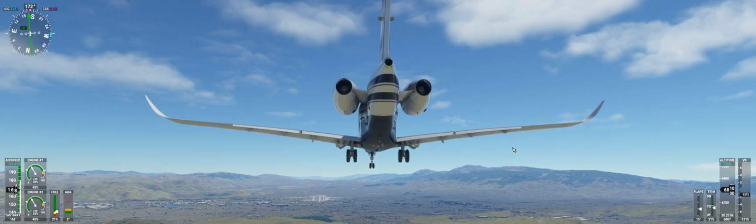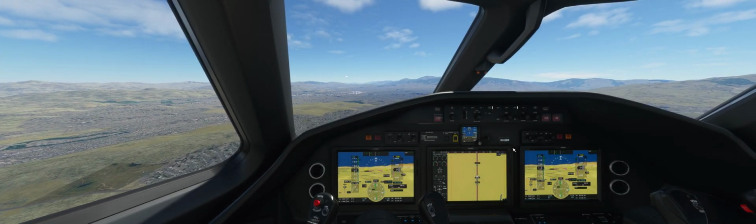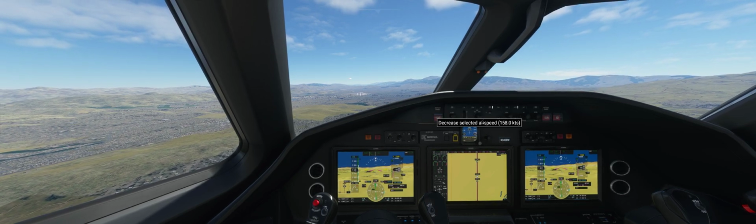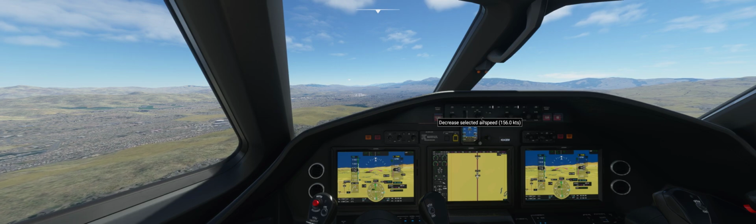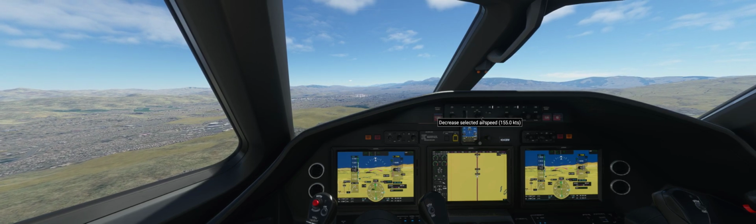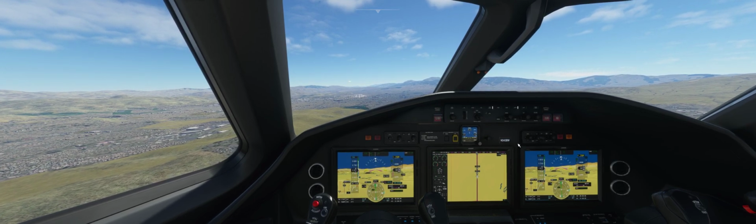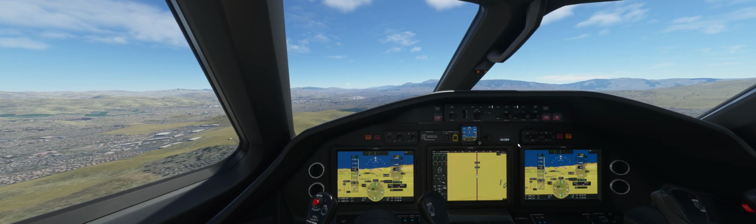See the wind blowing us around? All right, we're looking really good now. Let's continue slowing. We'll keep our airspeed up a little more than normal because of the density altitude. Landing at high altitude, you want to go a little bit faster. Set 150. But right now, really looking fantastic.